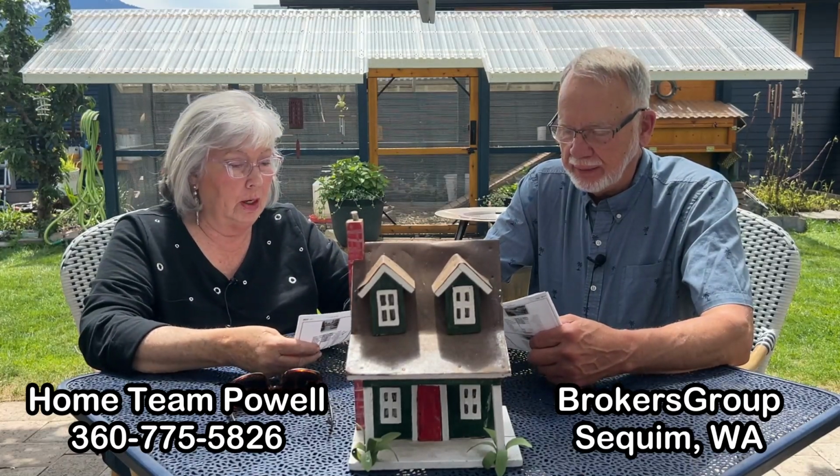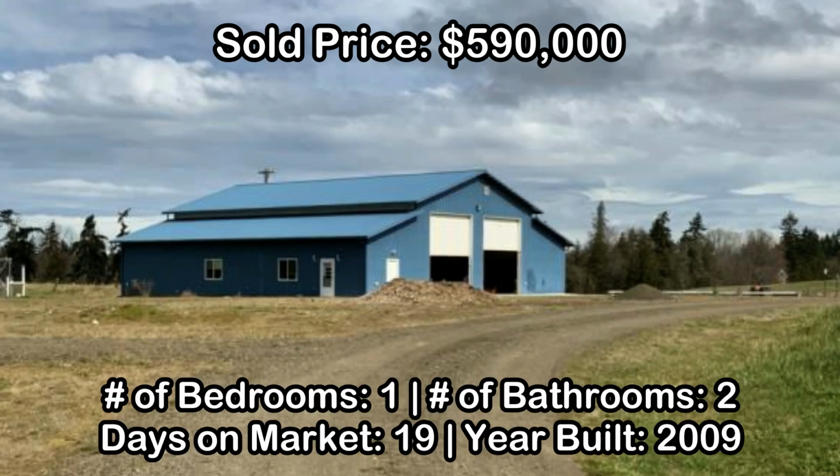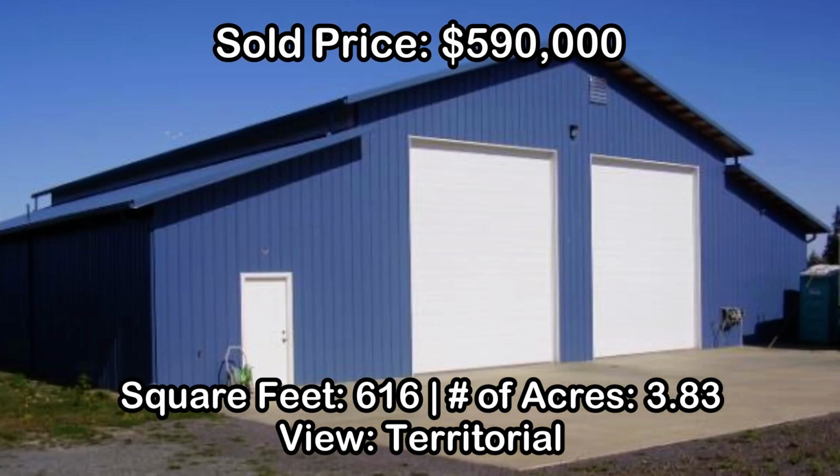Originally priced for $599,000, sold for $590,000. 1 bedroom, 2 baths, 19 days on the market. Built in 2009. Looks like a big garage, doesn't it? Yeah, it is. That's why it's just 1 bedroom. 616 square feet.